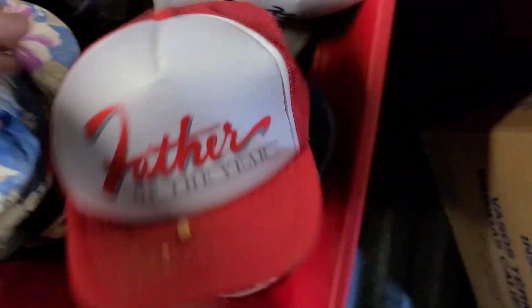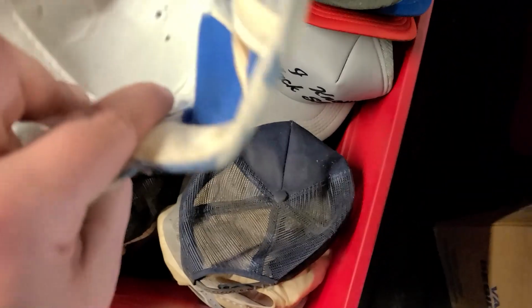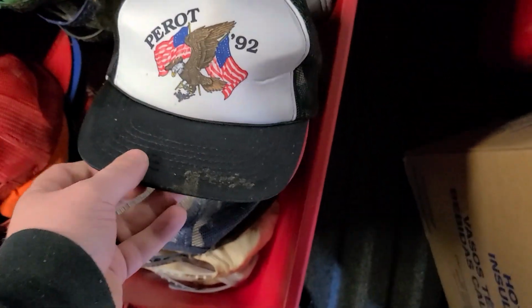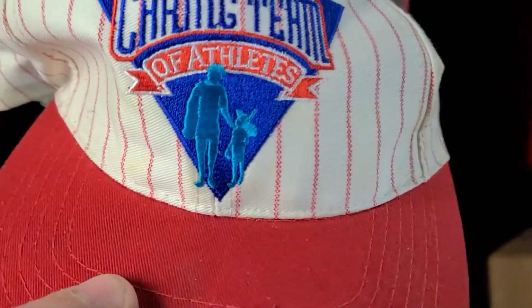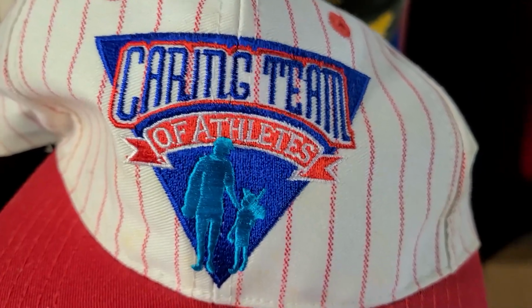Cargill Seeds. That's an old hat. Look at the foam lining, though, unfortunately. What is that? Father of the Year. We got some Ducks Unlimited. Okay. What is that? Okay. What does that say? Caring team of athletes. Right on. It just goes on for days.